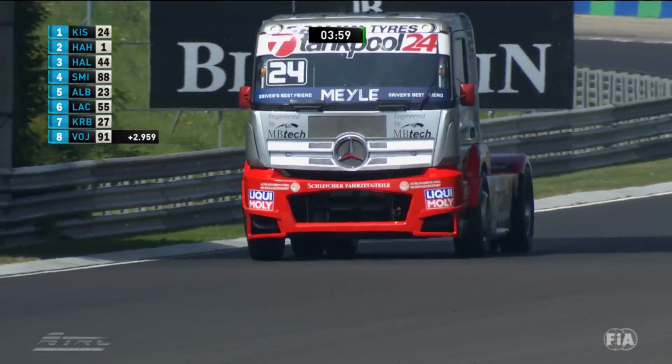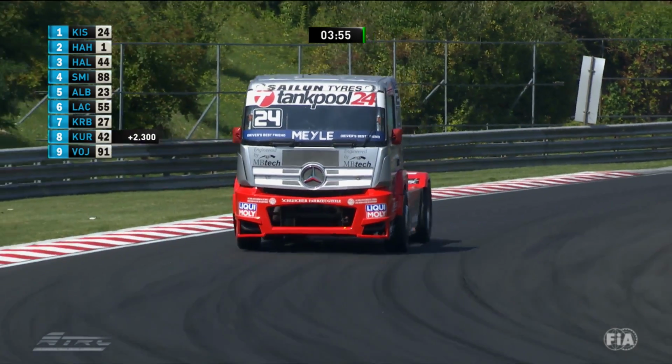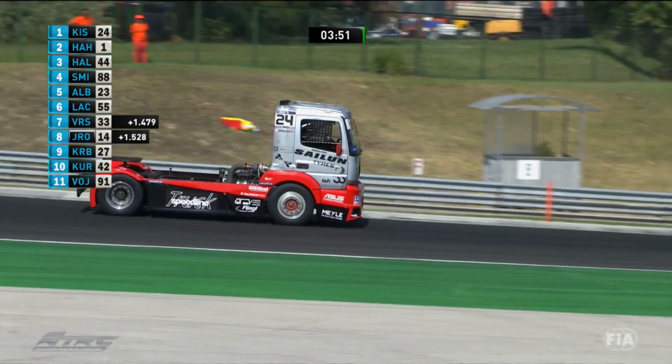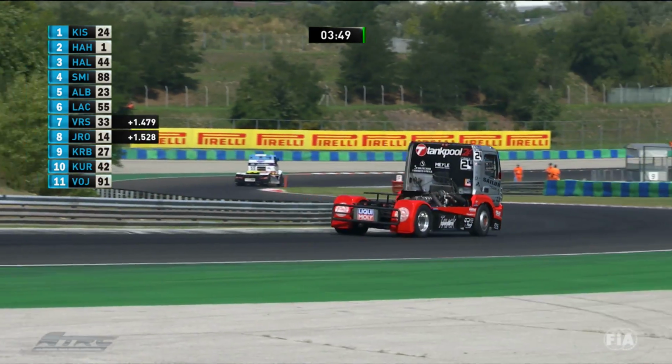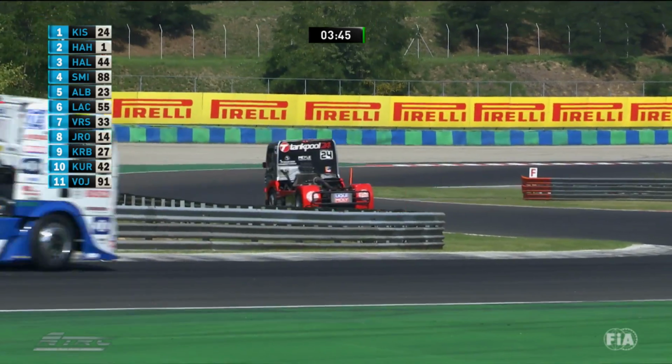Now 88, Ryan Smith, British truck racer. He goes into 4th place. Half a second covers the top 4. Certainly the driver who gets the truck the most sideways appears to be number 21, Norbert Kiss, giving chase to Adam Lecko. And in fact, it looks like he's backed off a little bit out of turn 2.